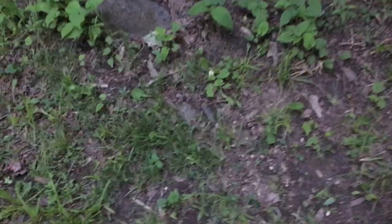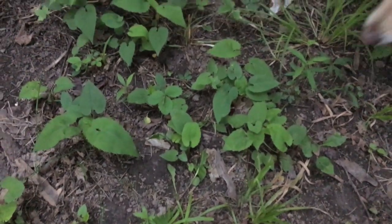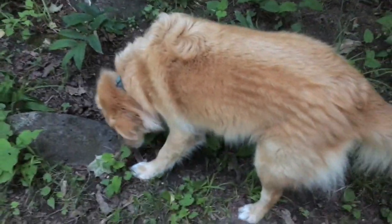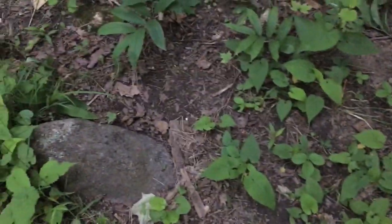Got a little bug party. What are those things? Okay, it's gonna walk right through them. Yeah, exactly, careful. Hey, get out of there. You just walked right into the middle of everything. Get out of there. Come here. Jesus. Well, they're gone now.